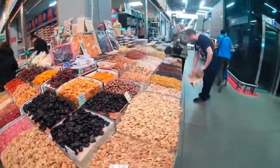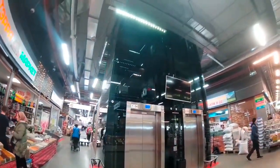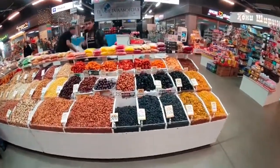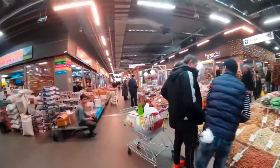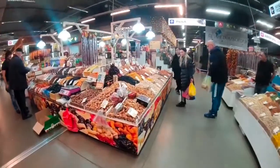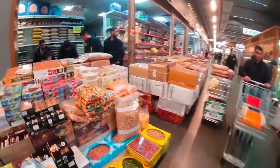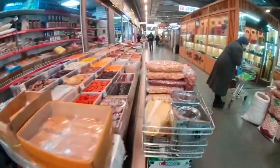This is level 1 where we are here. There's an elevator that goes upstairs to level 2. We'll go up there a little bit later. And there's no real organization to the place when you walk around too. It's very, very mixed. So, dried fruits. There's more here. So you basically buy by the large bags.